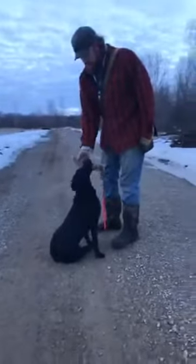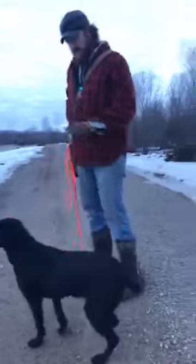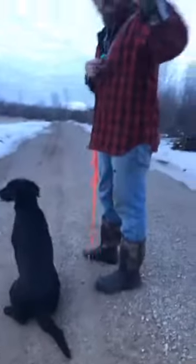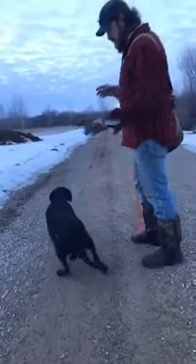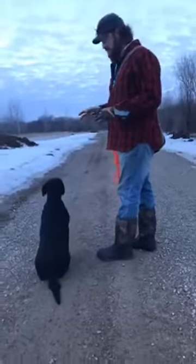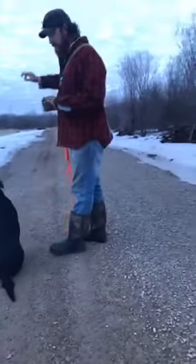Good girl. Now that time we didn't move. Sit. So I had too many things on my mind. I wasn't thinking. I should have backed up when I sent her. This time I will. What it's gonna do is add some distance. Her nose is really working right now. That's good, but I don't want her distracted with her nose. I want her focused on me and these retrieves.